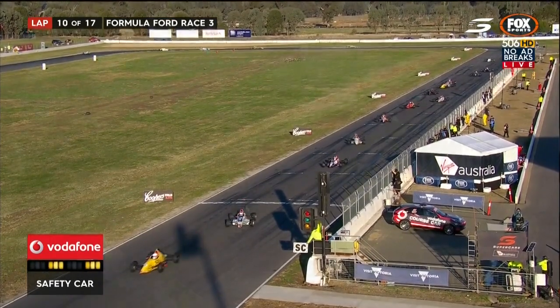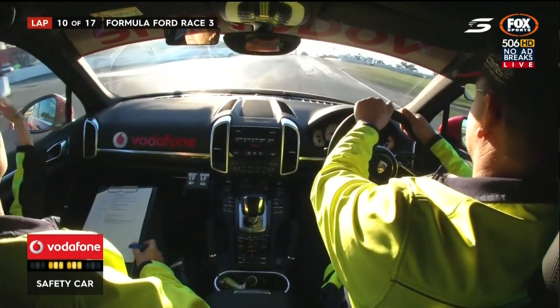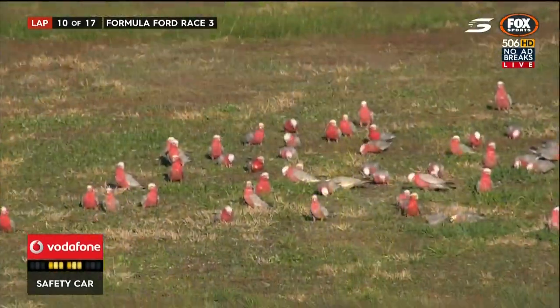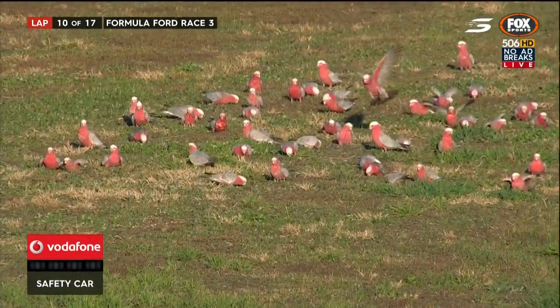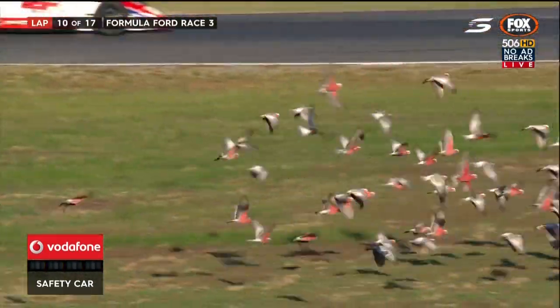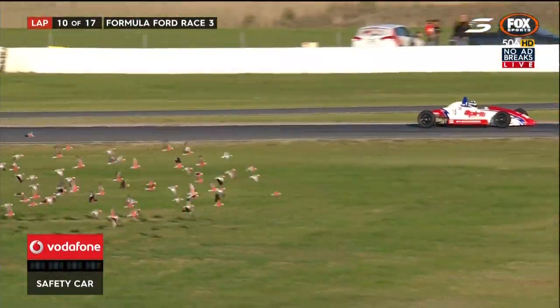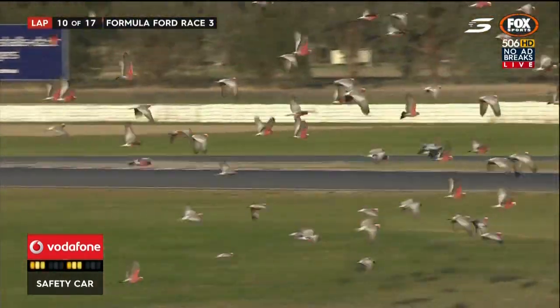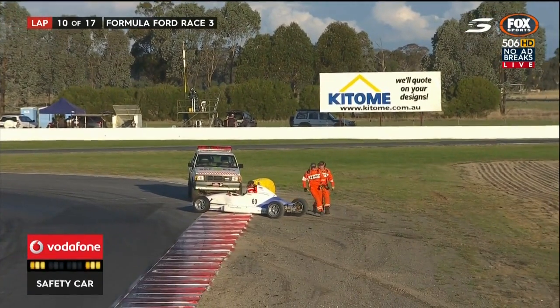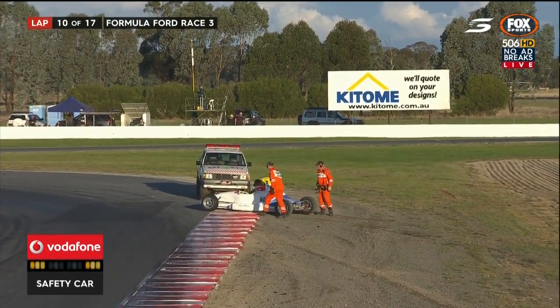That flock of galahs has been infield all day out there. They've been here all week. They'd better take over this track. The crew out there in the Vodafone safety car. There they are. Check them out. They started with 3. They don't know where to go. They keep going out of turn 11, but there's cars there, so they go back to turn 12, and then they repeat. There's more cars. Where do we go? Finally. They're out of here. They've checked out. They've seen enough.